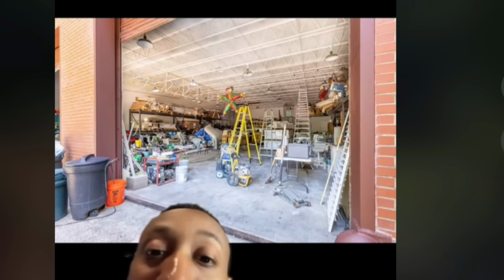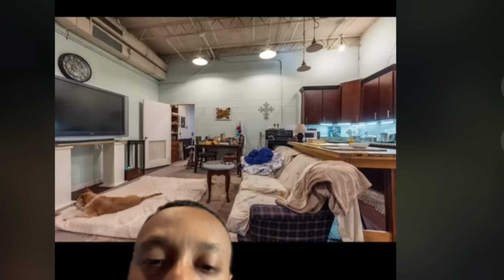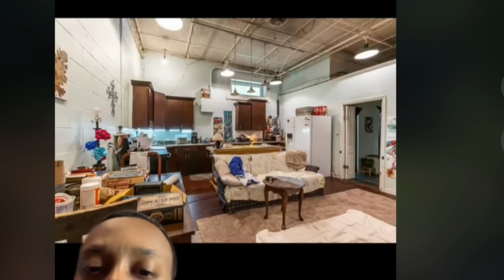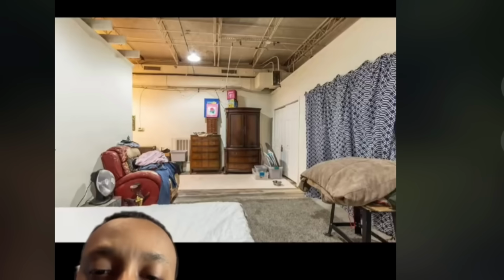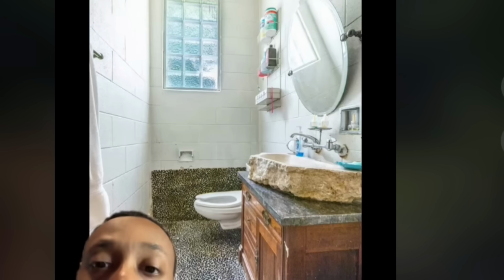Oh my God, another clown just hanging from the ceiling. Lots of ladders. It just looks like a garage, honestly, but it keeps going. So now we are inside of the main living area. There's a kitchen, pretty good space, and we have a main bedroom. And it looks like we have a laundry/kitchen area again, and the bathroom.